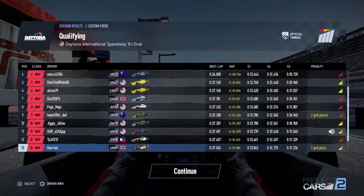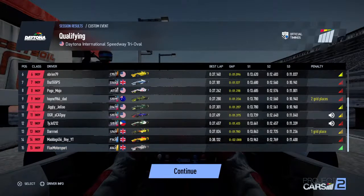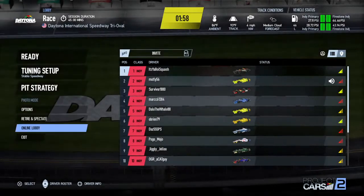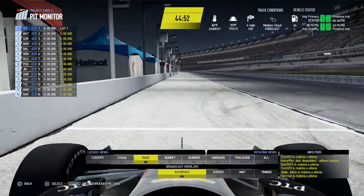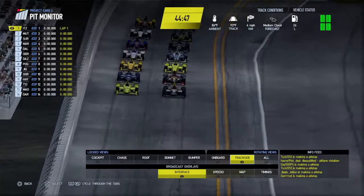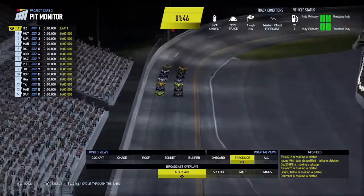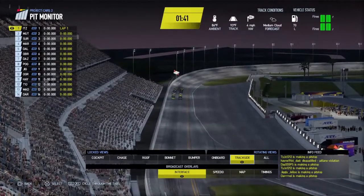Darnell will make his series debut starting on the inside of row 7 in the multicolored car, and in 14th, also in his series debut in the DHL Honda, Mad Dog 456, and we are set to go. Retire and spectate, hit the monitor. We're going to get onto the chase cam pretty quickly here at the start at Daytona. I'll be heading right to the back of the pack because that's the best place to see what's going on here when they are all together.